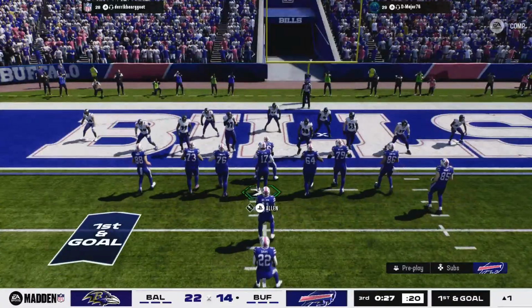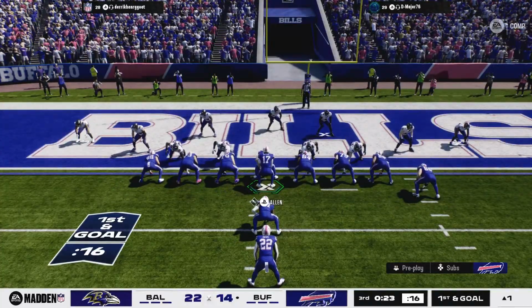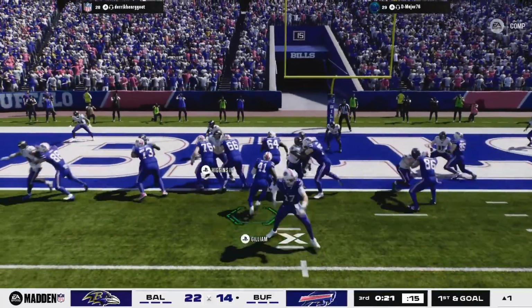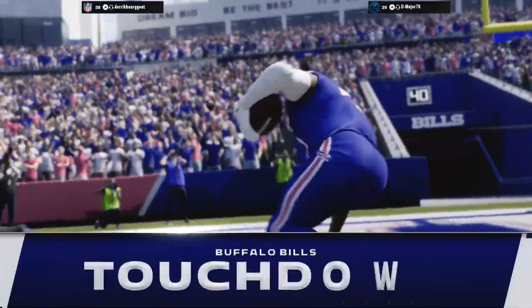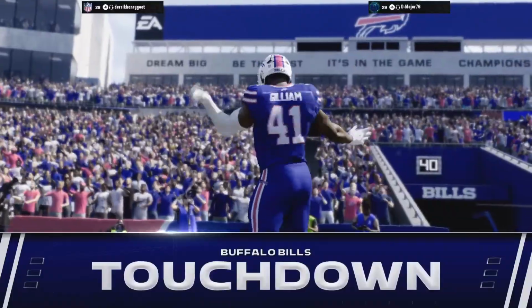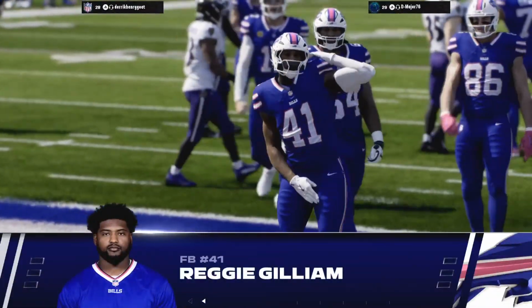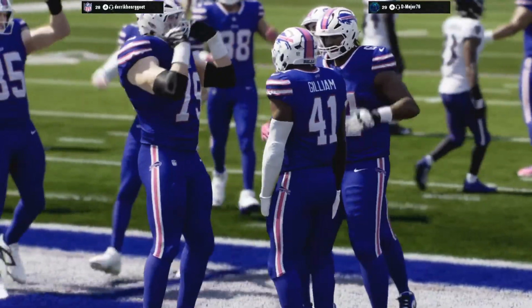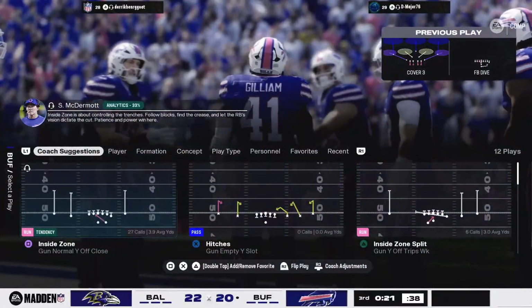Two big plays in succession. Not sure this D knows what hit him, but now they've got to get ready. It's 1st and goal. They'll turn to a power game to try to get in. They'll take it into the end zone for a Buffalo touchdown. It's a 1-yard touchdown run, and the Bills are able to cut into this deficit here in the final minute of the third.